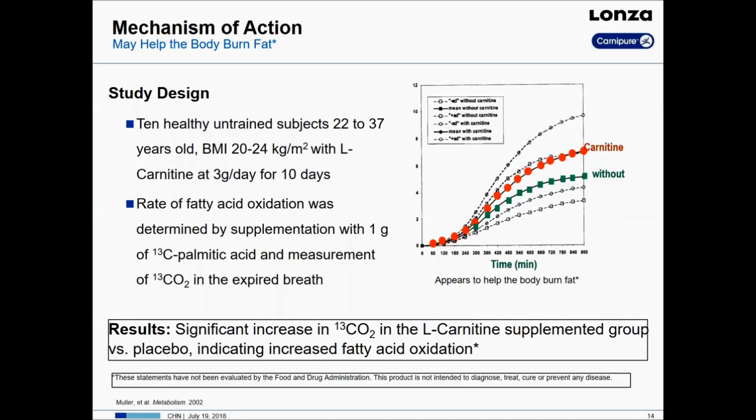The way Müller assessed and proved the mechanism of action in this clinical study was that he also provided the subjects with C13 palmitic acid. Palmitic acid is a long-chain fatty acid, a substrate for the L-Carnitine, and it is also labeled with C13, making it easier to trace. Once the palmitic acid goes through beta oxidation in the cells, it releases a smaller molecule such as carbon dioxide. Müller measured the level and release of carbon dioxide in the expired breath of these subjects, thanks to this C13 labeling.